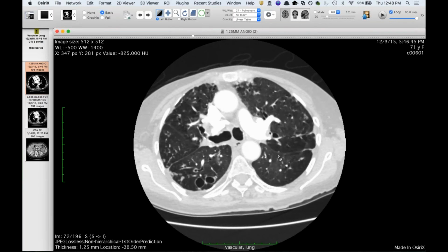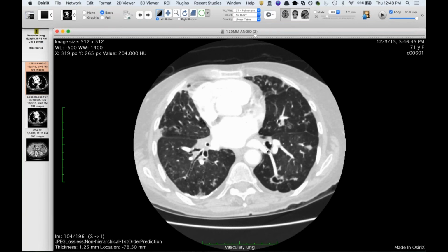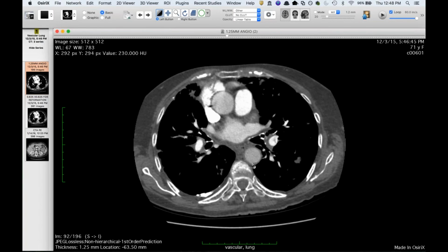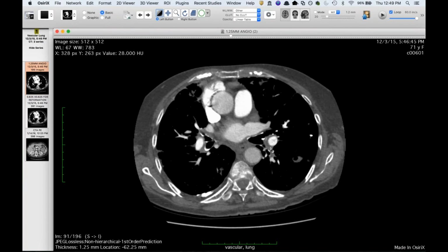And when you look on the lung windows, you see that she does have bronchiectasis in this area, and she also has some big bronchial arteries. And furthermore, it looks like there's not a similar attenuation to the aorta. So I think that probably this is due to a contribution from the bronchial arteries and just slow flow.